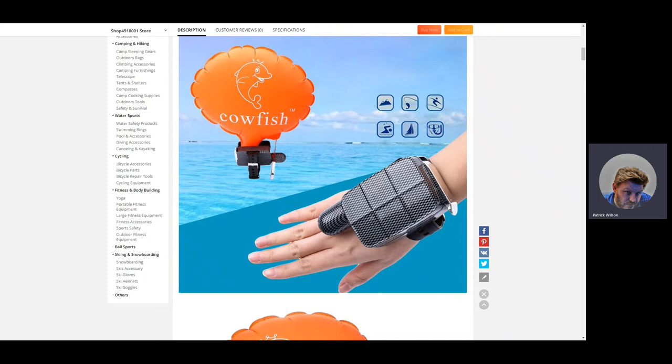Made from TPU material, which means it's safe for your kids. It's suitable for all ages of your family. It uses carbon dioxide gas to inflate. For just a little over 30 bucks, your CowFish comes with one wristband and two gas cylinders. Summer is around the corner, so have peace of mind while you and your family hit the water this season. Buy your CowFish now.